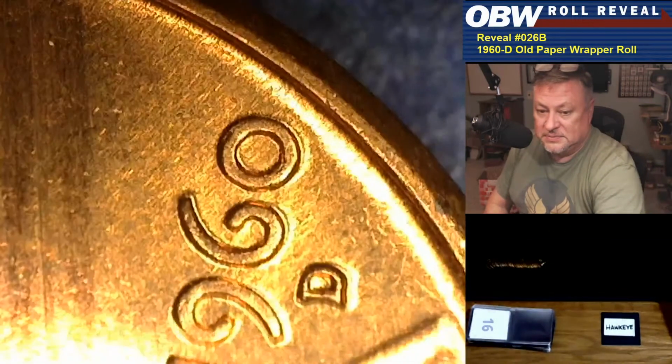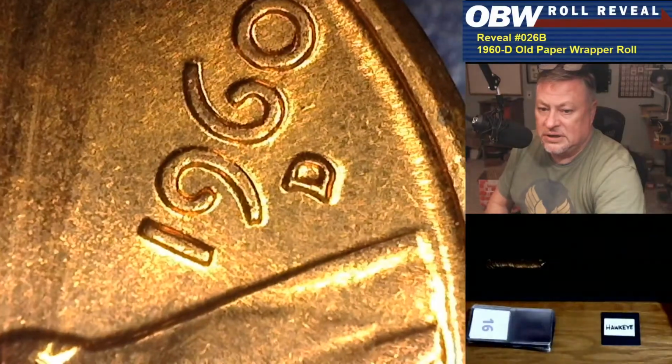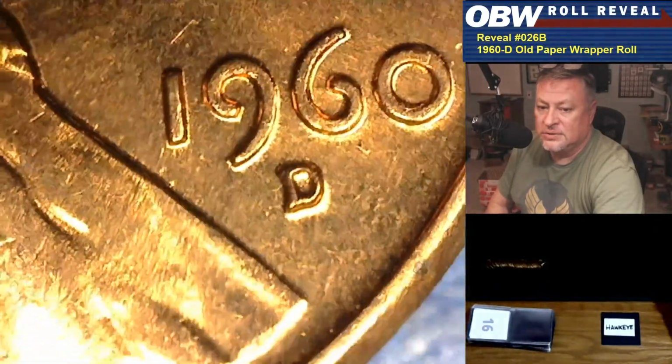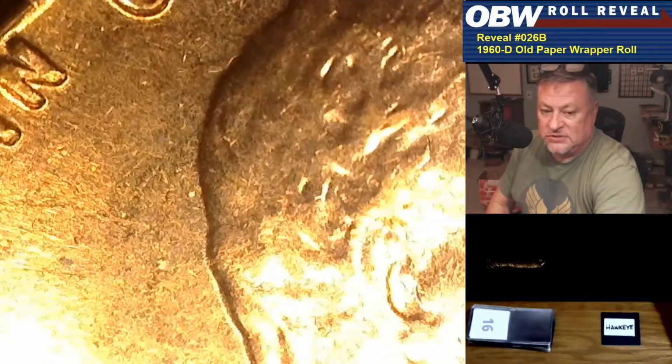Here's another coin for Hawkeye. Let's see what Hawkeye gets. And see, there's another one that I thought I saw a line running right through the middle of the mint mark as soon as I put it down, but then it just disappears. So I am on a case of wishful thinking.